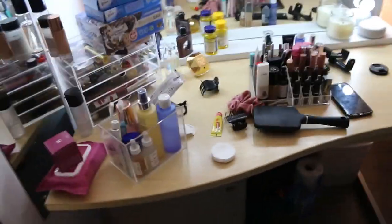Okay, so now that I've done that, I'm just going to put my stuff away. Look at the state of it. This pot lives in my bathroom, so it just lives there. That was just an acrylic drawer with drawers in, but I took the drawers out and just keep it like that. And that's what you were currently sitting on.